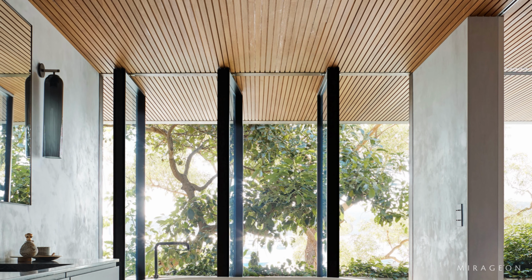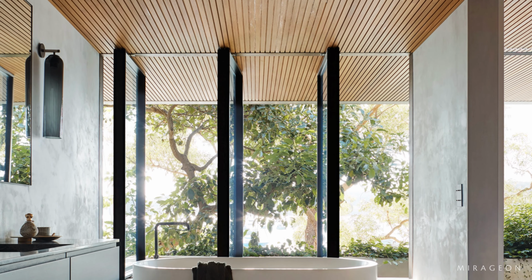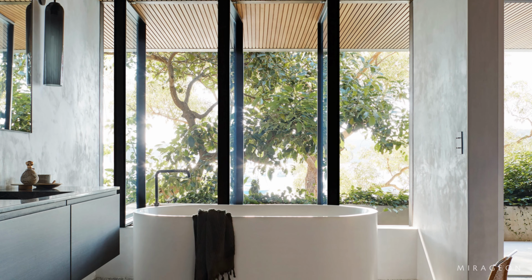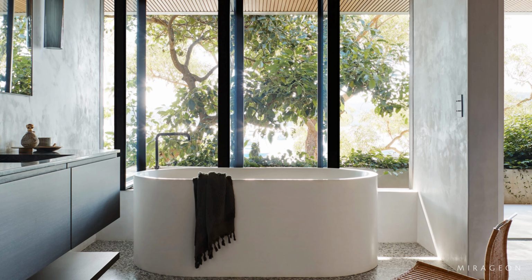The main quarters include a bathroom, walk-in closet, bedroom, and a wraparound balcony, providing the parents with a complete view of the ocean.